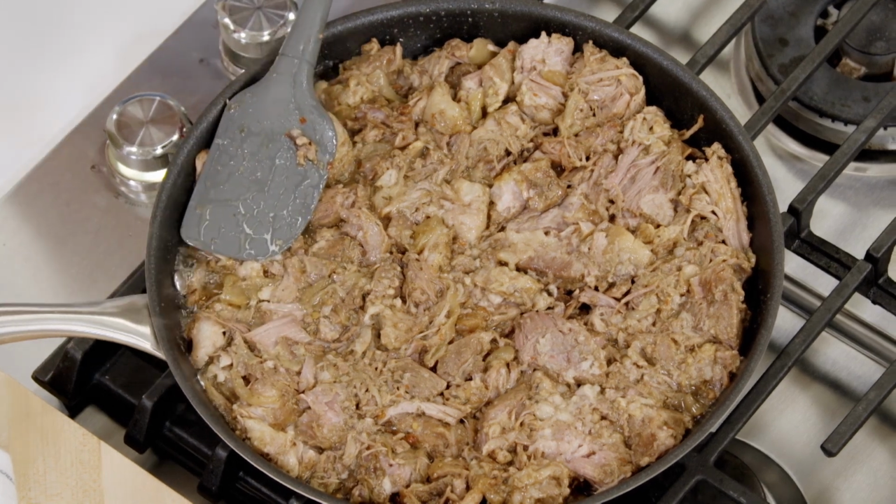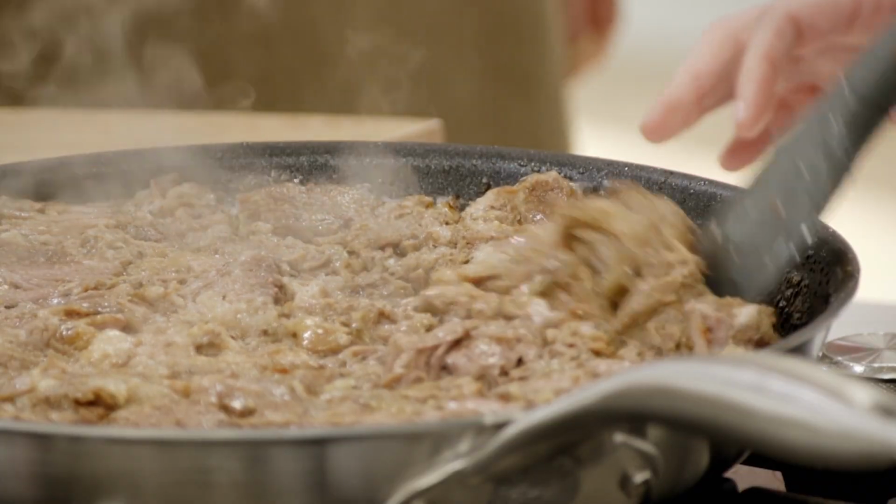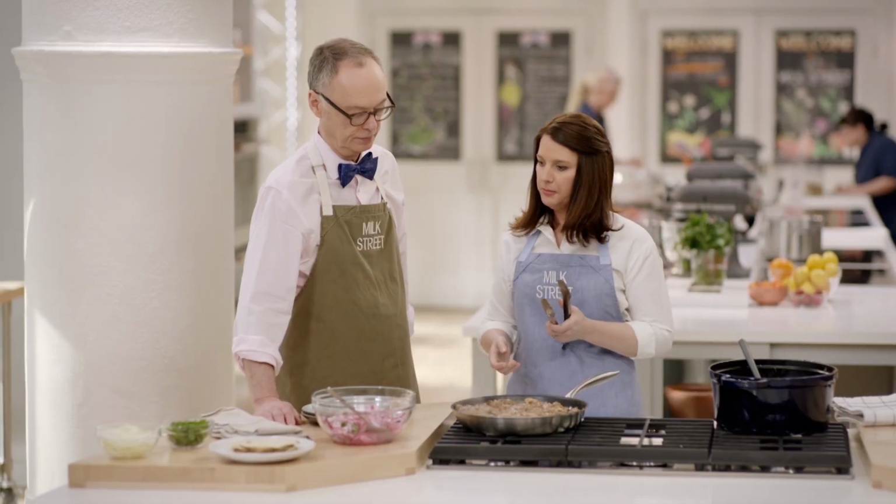And I'm just gonna press it down with a spatula. You can hear when I press it, sizzles. That's the browning happening there. We are ready. I'm gonna turn this off, and we're gonna build some tacos.